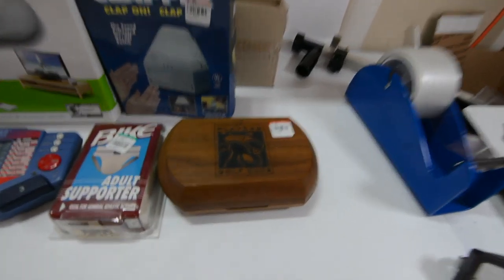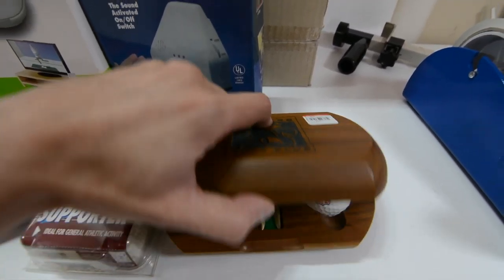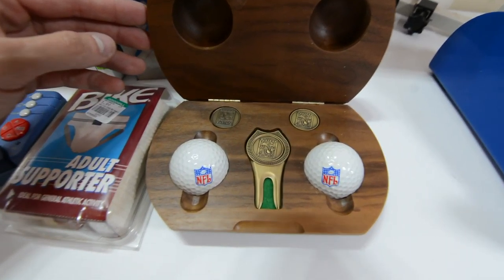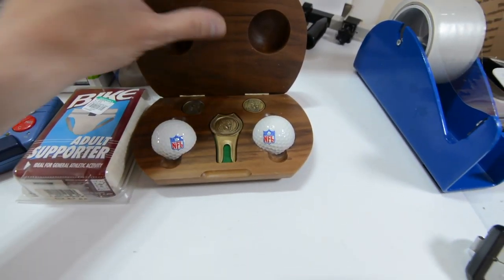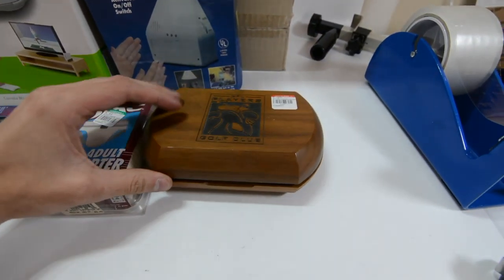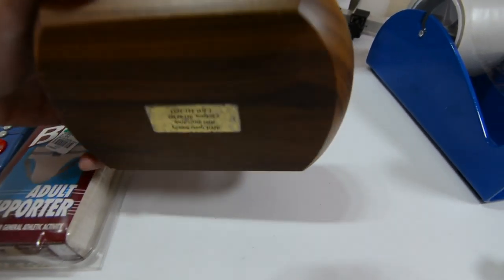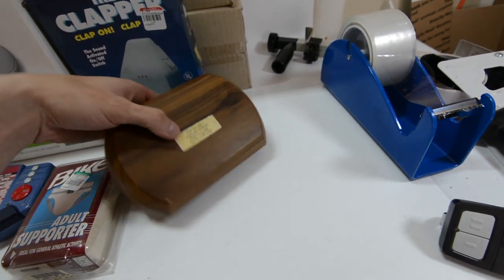I don't know. And we got this cool NFL Players Golf Club set. The balls and the ball marker and divot replacer. I tried looking it up. I couldn't really find any comps on it. I just thought it was really nice. It's really heavy and well made. It was $6, so I don't know.